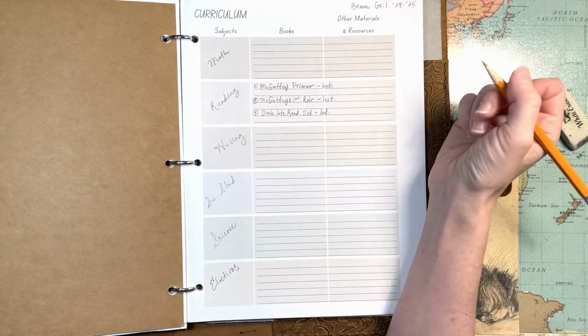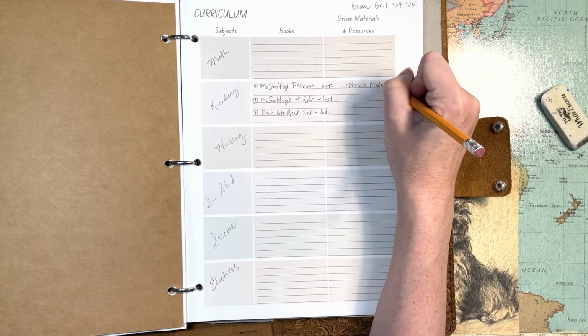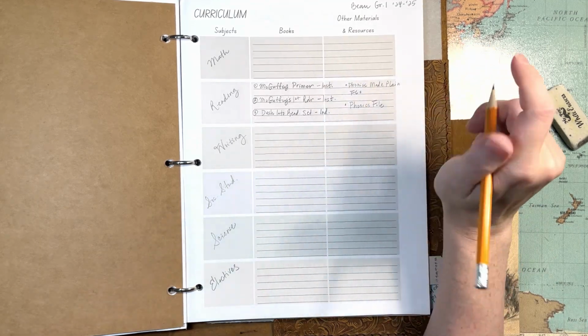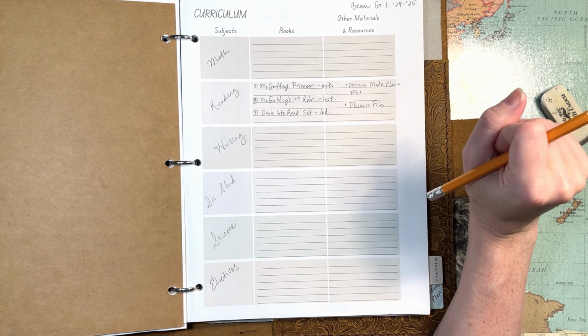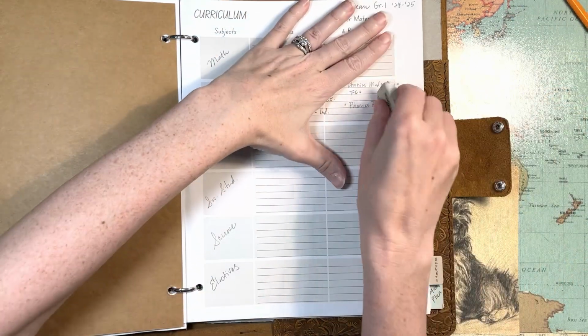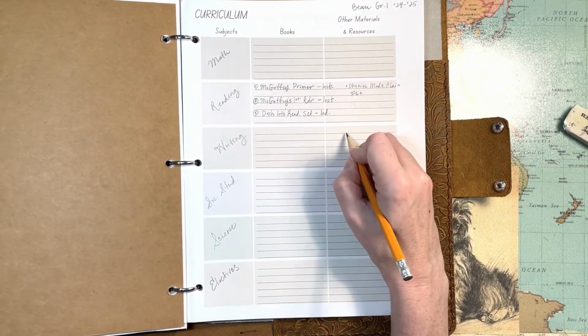Okay, so for other resources, I definitely have my Phonics Made Plain flashcards. Oh, I have a phonics file. I made one, but I actually ordered one that's pre-made. I think it's going to be coming today. I'll make a little mini haul video. It's something that you can build. This is more for spelling. Maybe I should have put that in the writing section because it has more to do with spelling. Okay, I'll say phonics file.